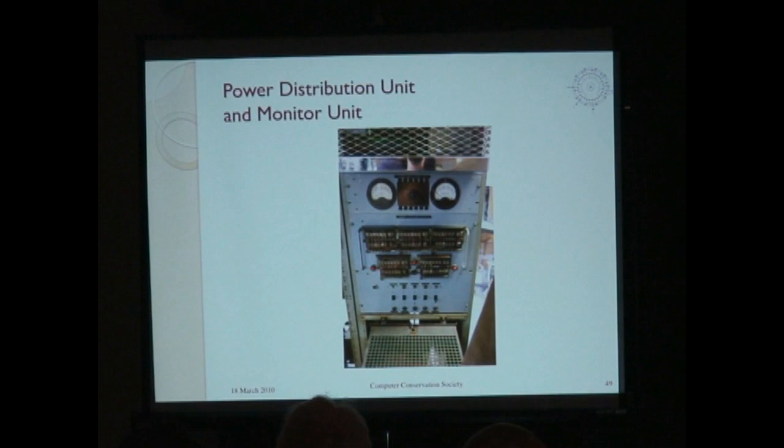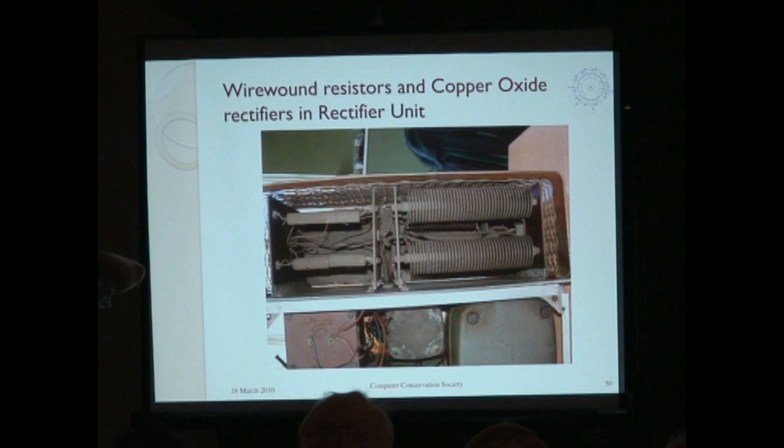Right, the distribution and monitor unit. I'm just going to whiz ahead. That is part of the rectifier unit, which you saw a second later.